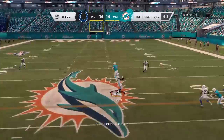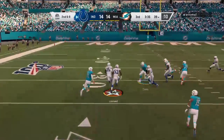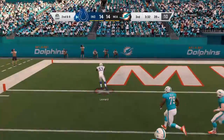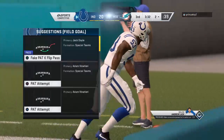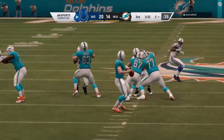From the 39, Fitzpatrick. And he's got some space here. There he goes left side. And he will bring it back. An interception return for a Colts TD. Short throw, pick 6 right there.